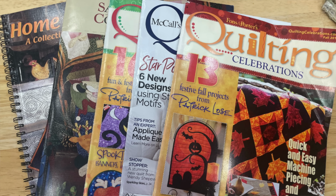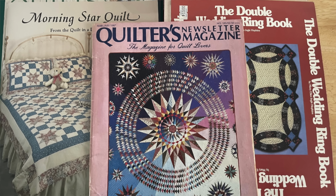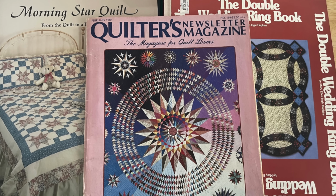Now I love old magazines. I love new magazines. Quilting magazines are one of my favorite resources, and I usually pick them up wherever I can, even at yard sales and stuff. If they're really old, I love to look through them, because sometimes these projects, if you just update the colors a little bit, they're still like traditional blocks that we all know and love and are great.